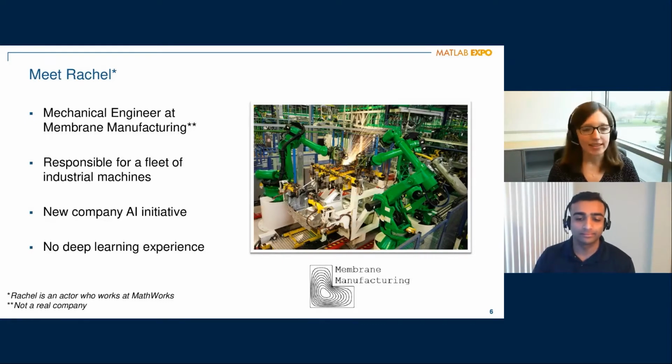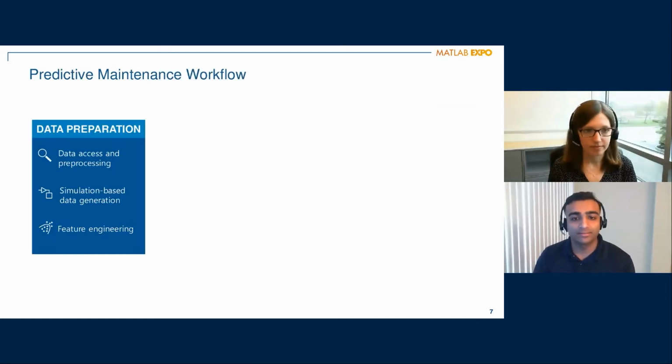I really don't know anything about deep learning or AI. I'm a mechanical engineer, not a data scientist. So where do I even begin here? Thankfully for Rachel, MATLAB makes it easy to get started.